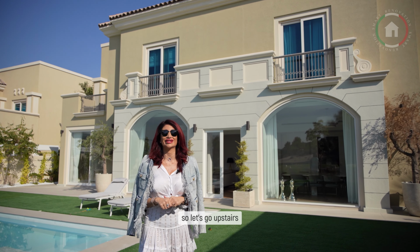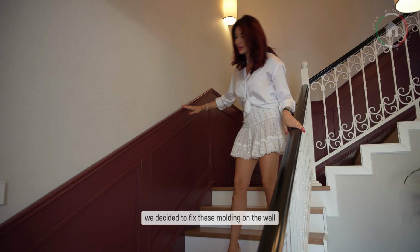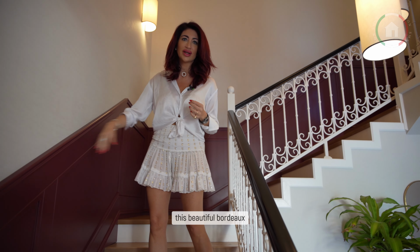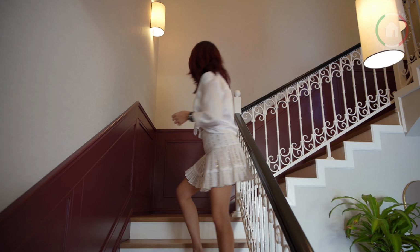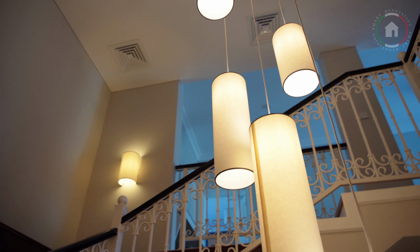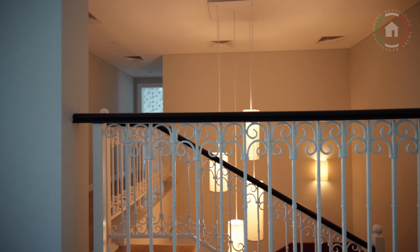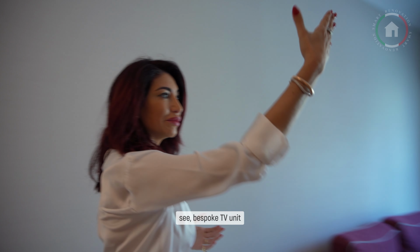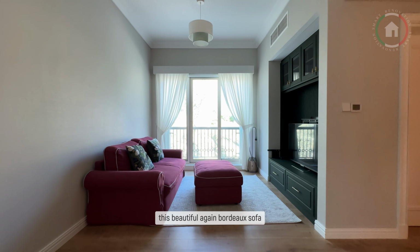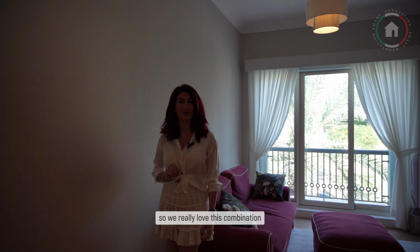So let's go upstairs. On the stair, we decided to fix this molding on the wall in the same color as the rest of the house, this beautiful Bordeaux. It's a very elegant color. Coming up. Family room. See, bespoke TV unit, this beautiful, again, Bordeaux sofa. And a touch again of green. So we really love this combination.